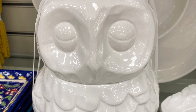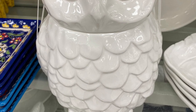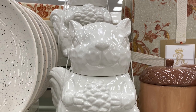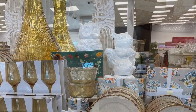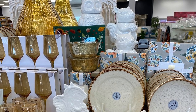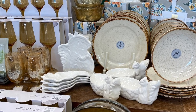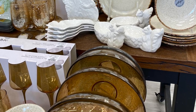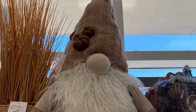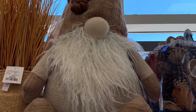And here's the cookie jars. So there's an owl and a squirrel. They were $19.99, so they match that whole decor set. There's a squirrel there. Love the acorn next to it. That'd be cute on a counter. Coffee bar. So there's a whole collection there. Love the cups and the plates there. Really pretty. And this gnome here, it's hard to tell in the picture, he was gigantic, and I think he was $40, but he was quite big.